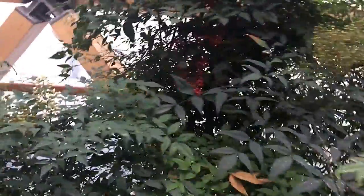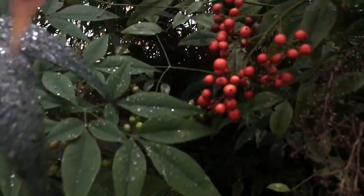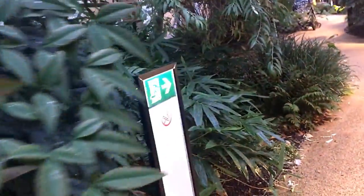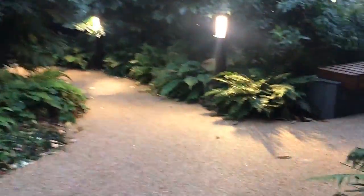It's interesting. I wonder what tree this is. Let me see the fruit. Nice. Sometimes they put labels so you can tell what tree or what plant you're looking at. I don't see many labels.